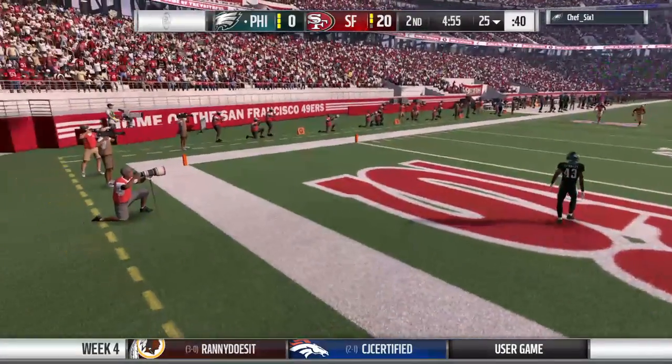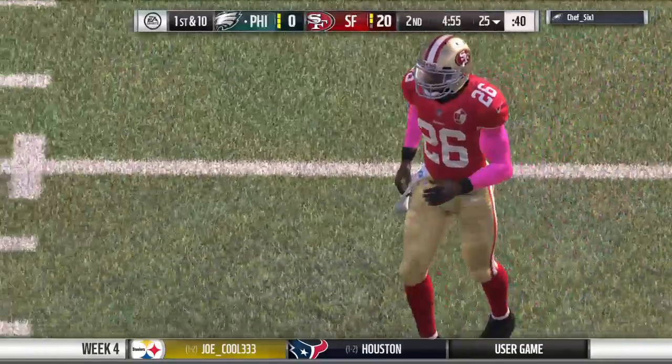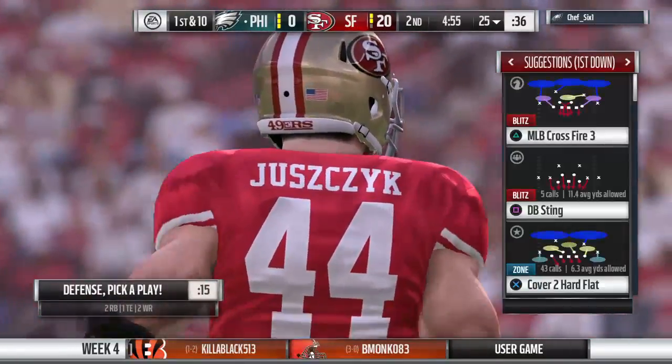And this will not be returnable. It's out of the back of the end zone for a touchback. Philadelphia getting set to take the field. And last drive, 3 and out. Still a goose egg on the scoreboard. How do they break that goose egg?